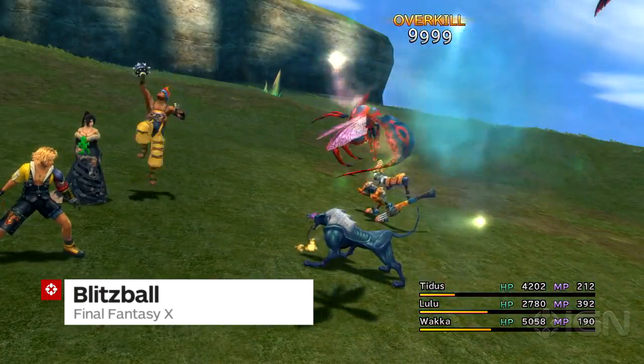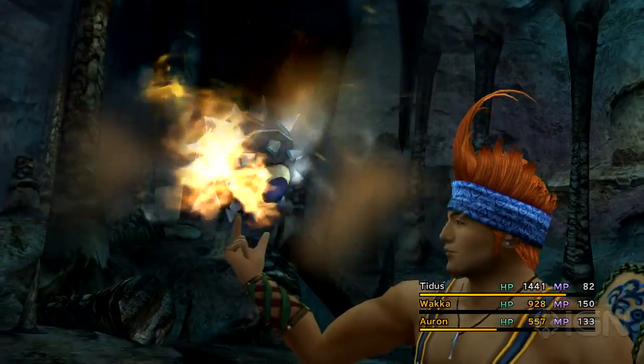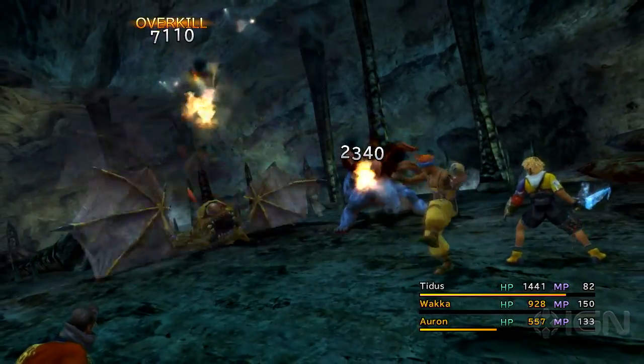Blitzballs are unlike many weapons in the series. The weighted spears are Wakka's weapon of choice, and funny enough, they're perfect for pegging ranged foes right in the kisser.